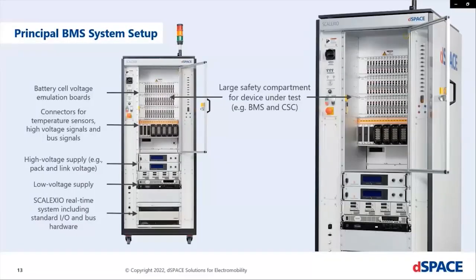Taking a closer look at a typical BMS cell setup, the system includes several components to simulate the battery system to the BMS controller. We have a large safety compartment for the cell simulation boards and the BMS and CSC modules. We also have high voltage power supplies that we use to simulate the pack and link voltages in the system. We're using low voltage power supplies for controller supplies and other parts of the overall vehicle. And of course, our Scalexio real-time system to execute the vehicle and battery models in real time.